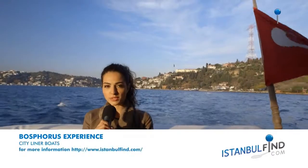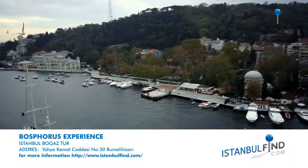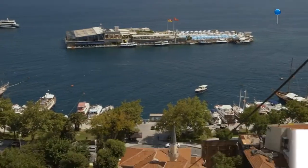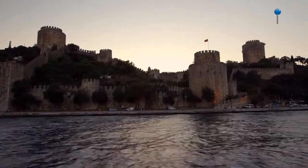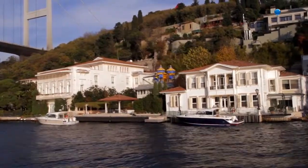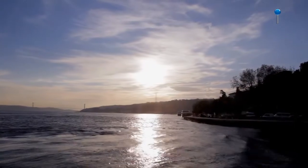The best way to experience Bosporus is to use water transport. For this, you can hop on the traditional city liner boats and hop on and off at many places along the Bosporus. Or you can choose to take a touristic private tour with guides, explaining the sights and attractions along the way. Of course, the most exquisite Bosporus experience is to rent a private yacht and sunbathe up on the deck.